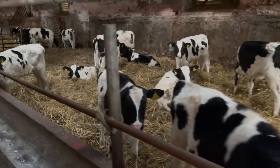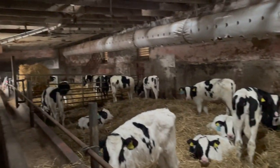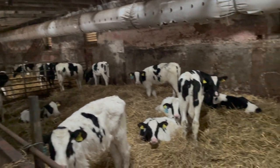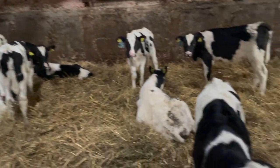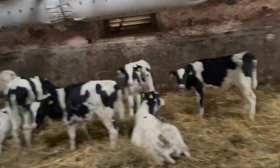That's all the morning jobs done. I'm just in here looking at the calves, checking that everything's alright. The weather's been quite changeable, so I'm just looking for some pneumonia just in case. But everything seems to be alright, and now it's time for my lunch.